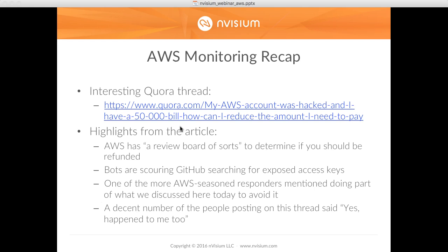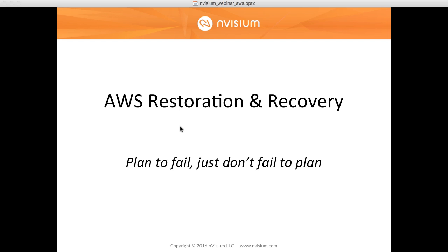And again, I had mentioned this earlier in the presentation. A scary amount of people on this thread said, "Oh, this happened to me. My account was abused. My credentials were leaked or otherwise obtained by somebody who was malicious, and they did some nasty things on my AWS environment and cost me a lot of money." So just some interesting things there.